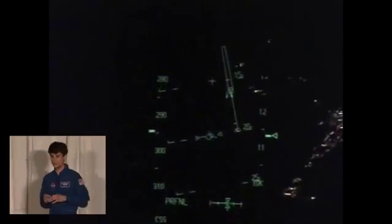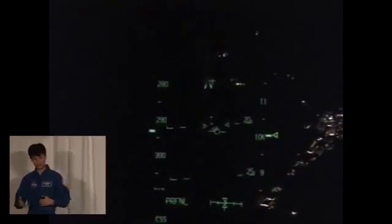There's the runway coming into view, and from 10,000 feet, I'm just going to let the astronauts talk for themselves, because I think it's a lot more interesting. The main voice that you're going to hear is the pilot talking the commander through landing.